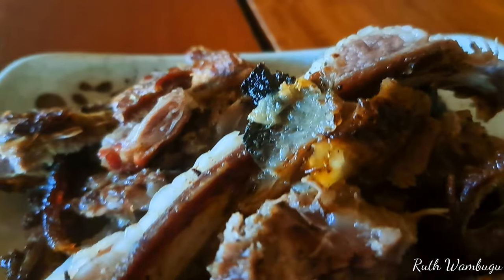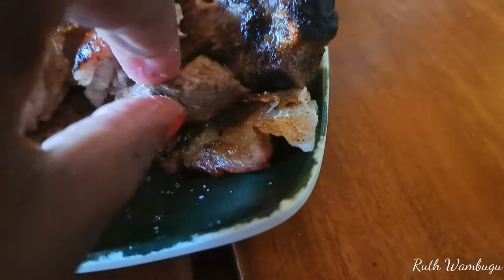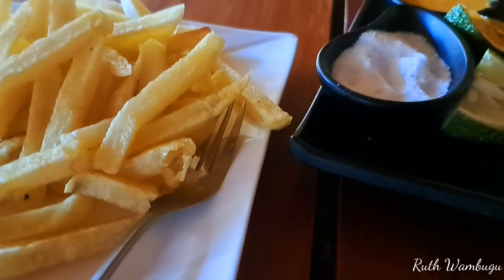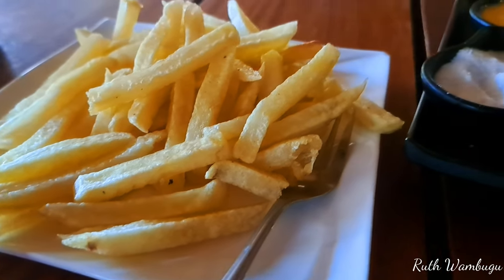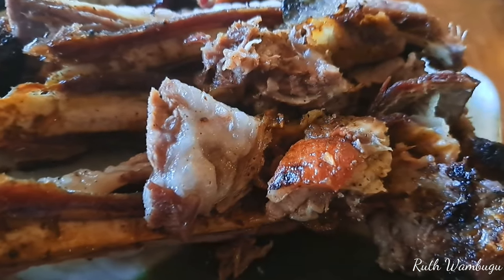Lots of music is playing, but unfortunately because of copyright I can't let you listen to it. But I settled for goat roast, and it was so delicious with fries, and this was the first meal in Arusha. Loved it.